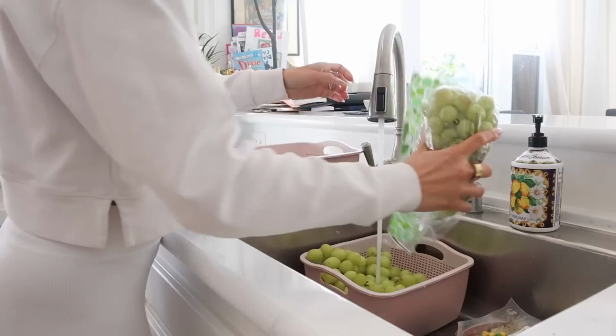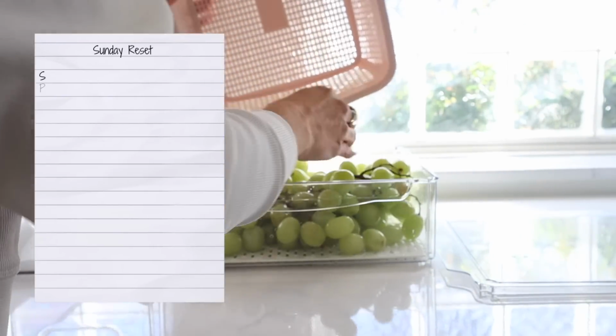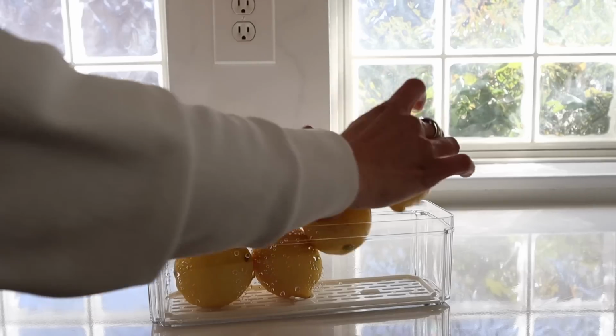Today we're going to be doing a little Sunday reset with me, and I'm going to start planning for April, and I'm going to take you guys along with me to share all the different ways I do it and share all kinds of fun updates with you as well.